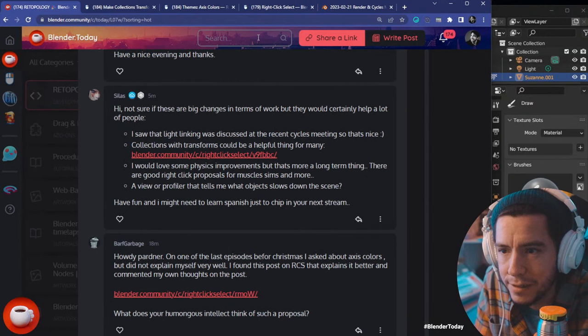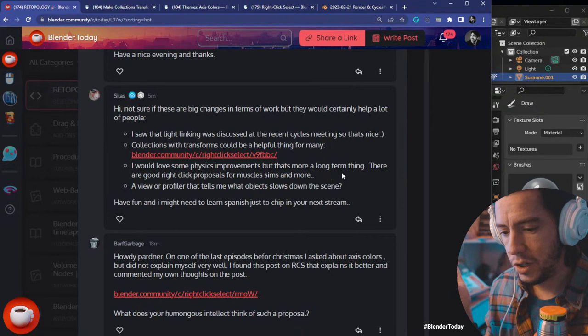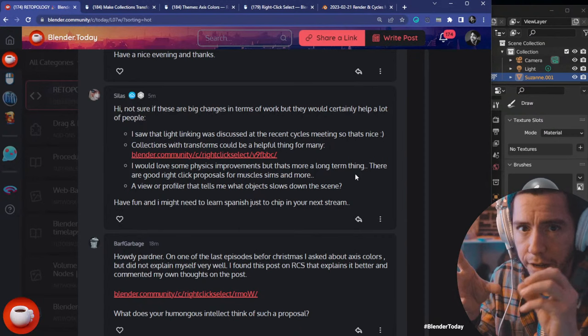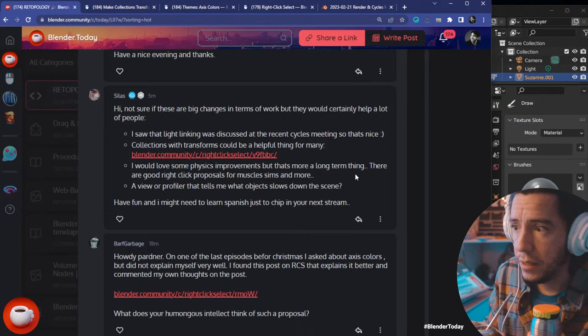Next, I would love some physics improvements. Who wouldn't? That's more of a long-term thing. Not really long-term, well, long-term as in 2023, 24, because simulation nodes are supposed to come in some shape or form to 3.6, at least the very basic implementation of simulation, like loop in, loop out. Whatever physics solver is inside is a separate topic, but the concept of simulation nodes is happening sooner rather than later. But of course, physics is a huge topic and it will be in the future. There are good proposals for muscle sims and more.